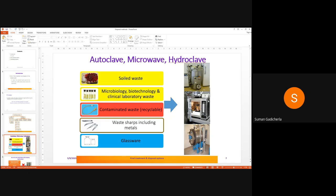Okay, this is one disadvantage we have with this kind of deep burial mechanism. Once it is filled, that's it. You are not going to reuse it or do anything with it. You have to find a new place for another deep burial pit. One doubt: in places where the groundwater level is very high, how do you manage if you have to do deep burial in such places?